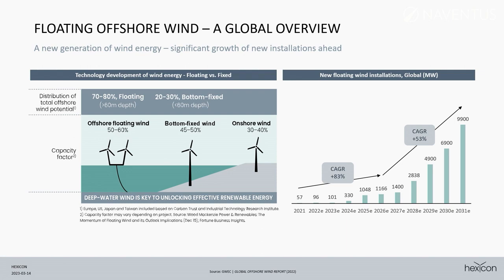A few of the key reasons: one is availability of sea. This resource is virtually unlimited when you go out to deep waters. The flexibility is a lot greater, so you can more easily avoid conflicts with other stakeholders. You can get out of sight. You don't need to see turbines offshore from the coastline. And wind speeds are not only higher on average, but they're also more stable, all in all achieving higher capacity factors when you go further off the coast.